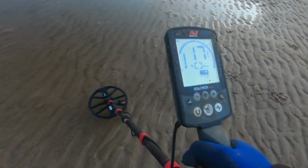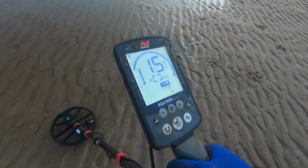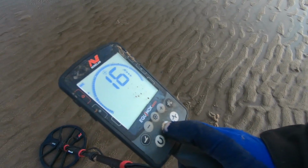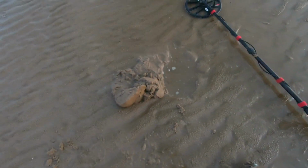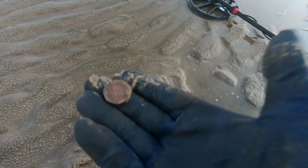Alright guys, we've got another target coming in now. Reading at a very bouncy 15 to 17. There it is again, 15, 16. So we're gonna dig this one, that is loud. Whatever it is, loud and clear. Let's have a little look at this. She's right there. And we're on 20p. There she is.